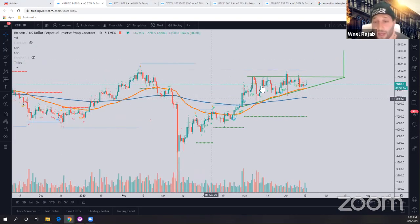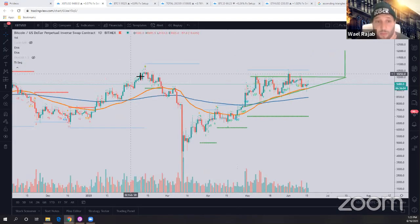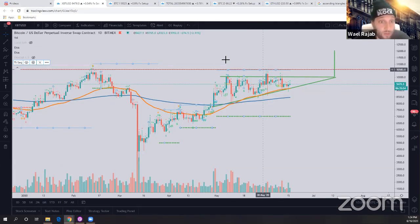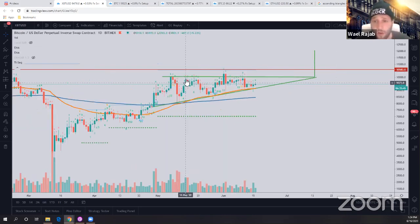So looking at this ascending triangle, if we can break this top right here, if we break 10,000 again, and then 10.5, if we break this right here, I think we can just break through and get to 12 grand. So that's kind of what I'm looking for.